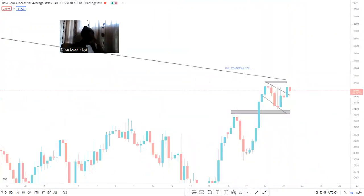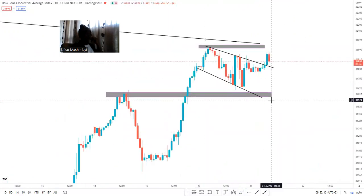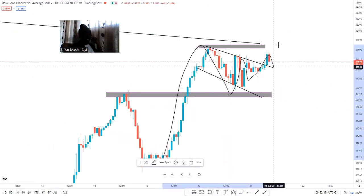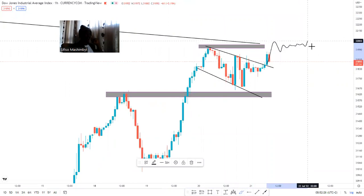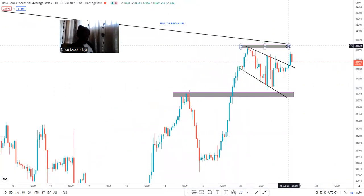From the 1H, I still have a flag which price kind of broke out. If this flag gets a retest for continuation, I simply wait for a break of the high, then a retest for continuation. But if price fails to break this high, then we might be creating that intraday support, resistance level to move to the downside. So now I would say I'm looking for buys, but at the same time I feel more bearish, because price is showing me those bear signs.